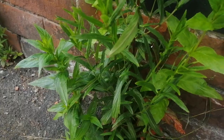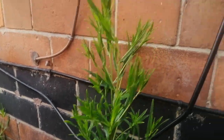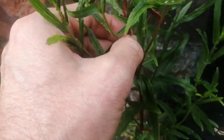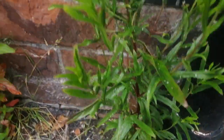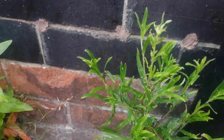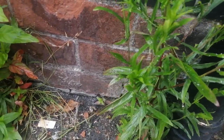And these plants with the very narrow leaves are, I'm pretty sure, square stemmed willow herbs. The stems aren't round in any way at all, they have ridges on them. This plant is a bit later in opening, so that's square stemmed willow herb.